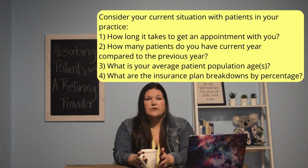But today we're going to talk about things to consider about the patients when you're looking at absorbing a practice or absorbing patients from a retiring doctor or one that's leaving the area. So the first thing you want to think about is your current status with your current patient load. If you're already established and you're already practicing, you want to make sure that you can take on these extra patients and that you're not going to create a situation in your office or in your personal schedule that's going to delay any of your patients from being able to be seen in a timely manner.